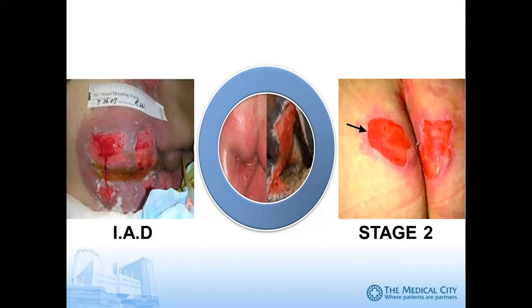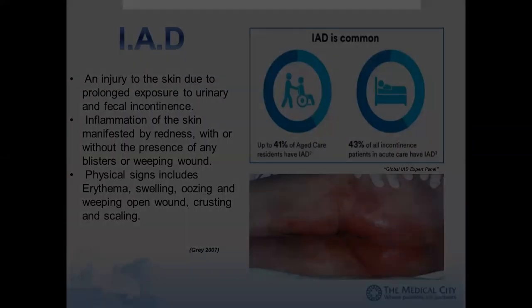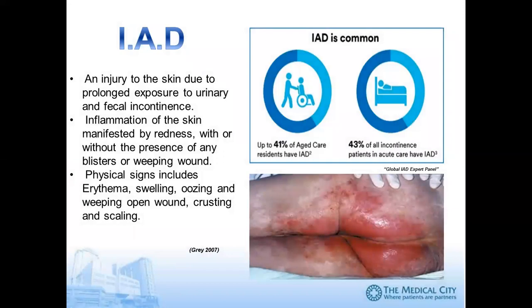Unlike your IAD, you can see that the redness, or the appearance of the skin, is like burned skin, and it covers a larger surface area, not only the pressure point of the patient, but a lot of area already. Now, IAD is an injury of the patient's skin that is caused by incontinence, meaning prolonged exposure of your patient to urine and feces, that would cause this injury.